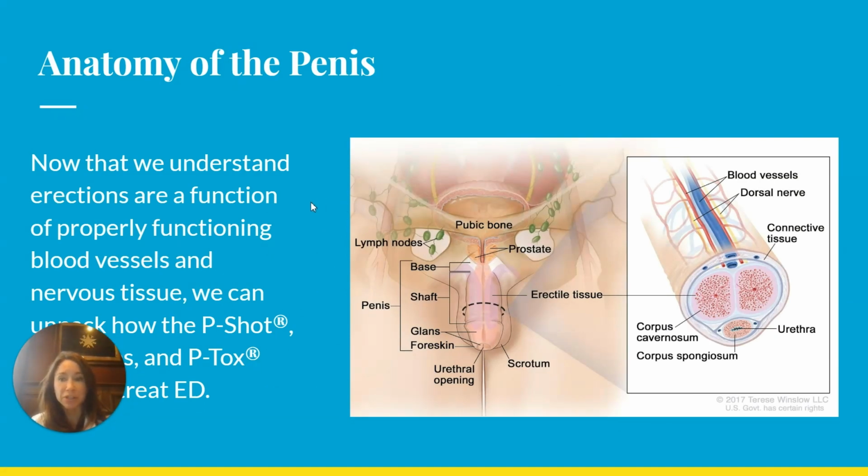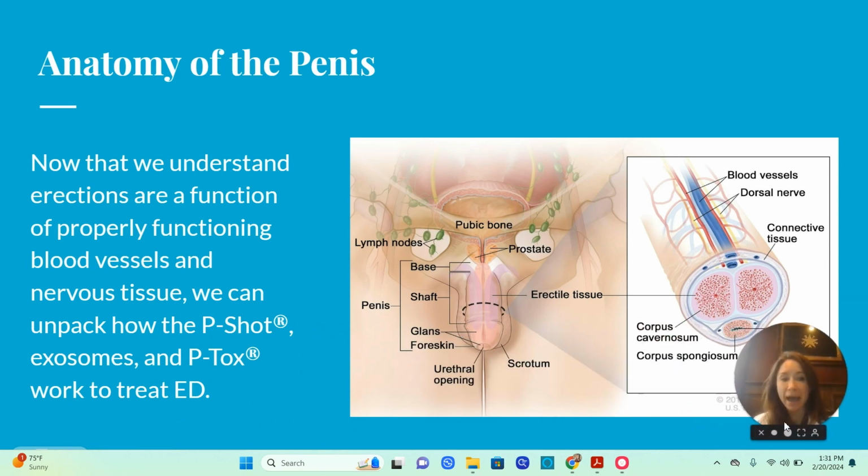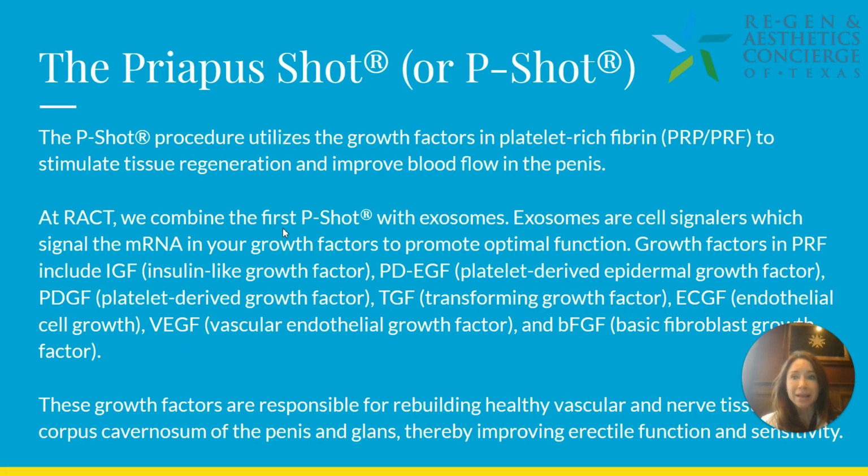Now that we understand erections are a function of properly functioning blood vessels and nervous tissue, we can unpack how the P-Shot with exosomes and P-Tox work to treat erectile dysfunction. The P-Shot procedure utilizes the growth factors in platelet-rich fibrin to stimulate tissue regeneration and improve blood flow in the penis. At Regen and Aesthetics Concierge of Texas, we combine the P-Shot with exosomes.